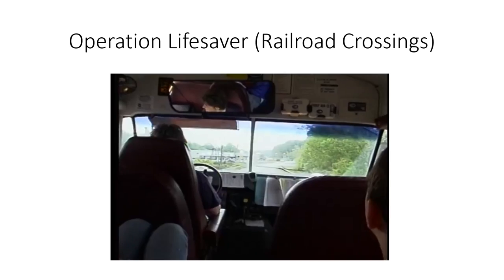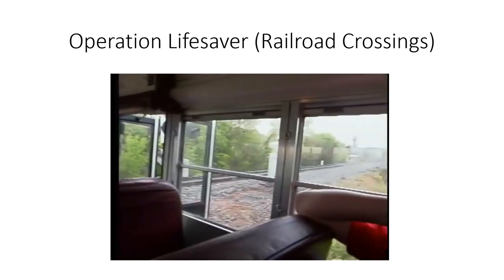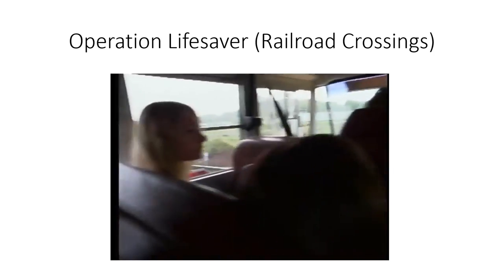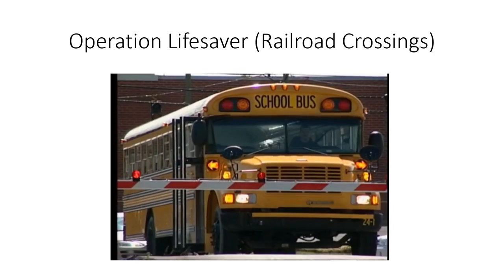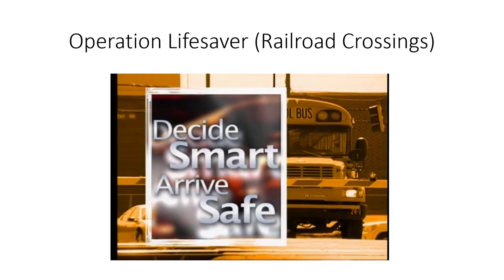The decisions you make as a school bus driver affect the safety of your passengers. Nowhere are the right decisions more important than at railroad crossings. There's a lot going on inside and outside of a school bus at rail crossings. Extra precautions must be taken to decide smart and arrive safe.